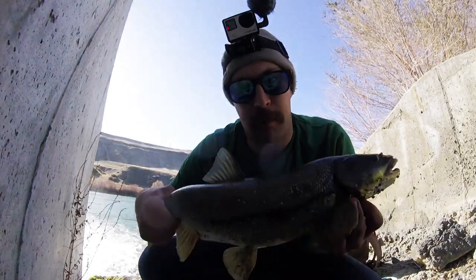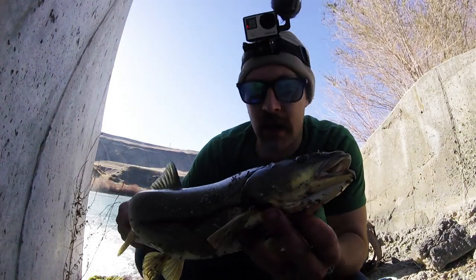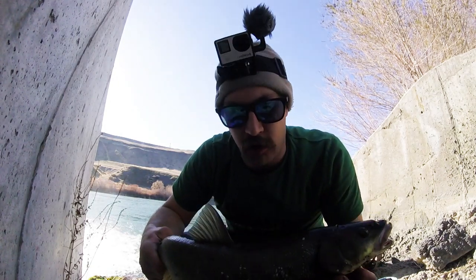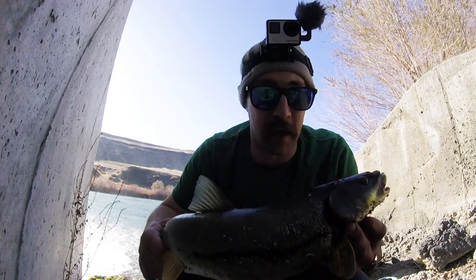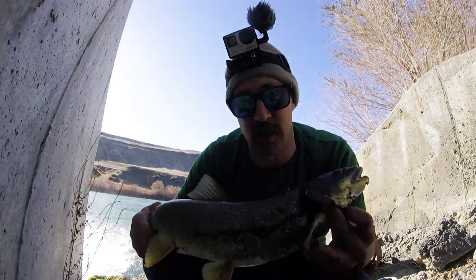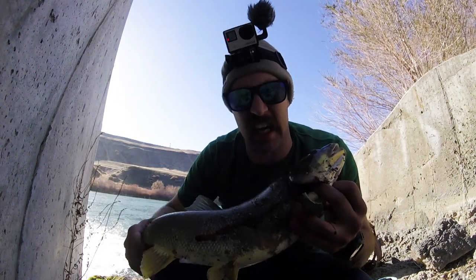Alright guys, this was that pike minnow. I killed it humanely, and what I'm going to do is cut it up a little bit and throw it back into the water. That way the sturgeon can feast on this guy. But it is dead. I'm not throwing this thing back out alive. It's an absolute predator. So I'm going to chuck it back out there in pieces, give those sturgeon some to eat.